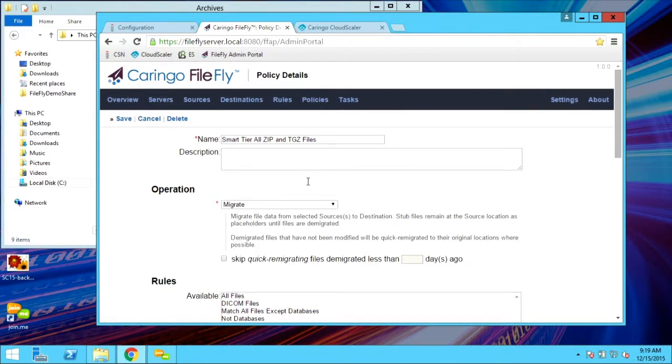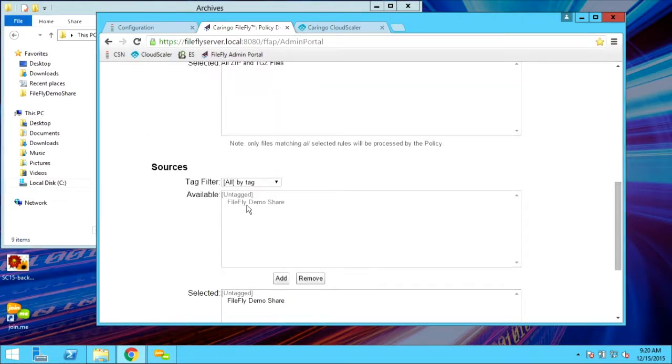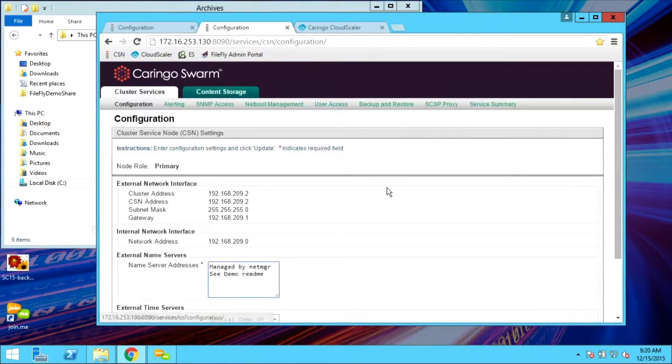FileFly is actually a really useful tool if you want to migrate, say, from NetApp to a Windows file server or something like that. So here what I've done is I've created this rule and this policy, and it's smart tier all zip and tgz files. I've selected that rule that I just showed, the all zip and tgz files. I have a source. The source is the FileFly demo share. And the destination is, I'm calling it my swarm storage, which is the object storage environment that I've created. And just really quick, we can see it here. This is our configuration tool that shows the cluster that I'm using. You can get that information from our website.